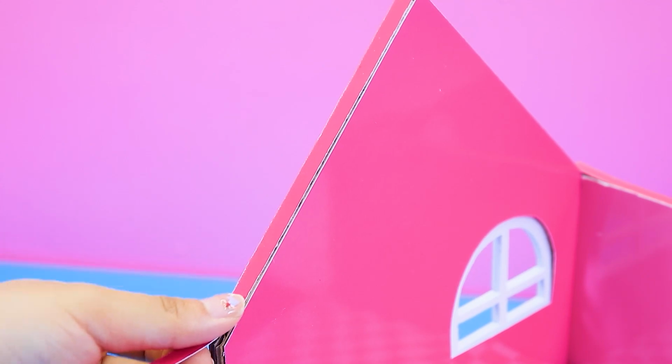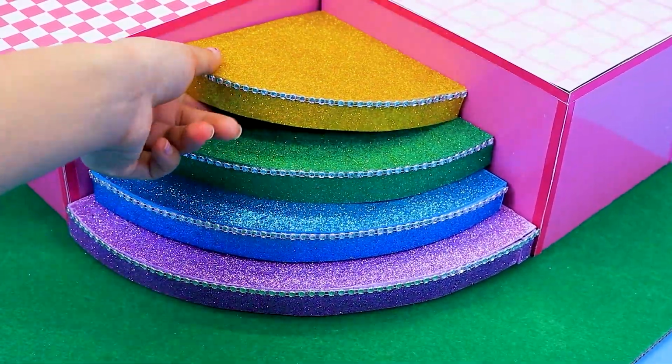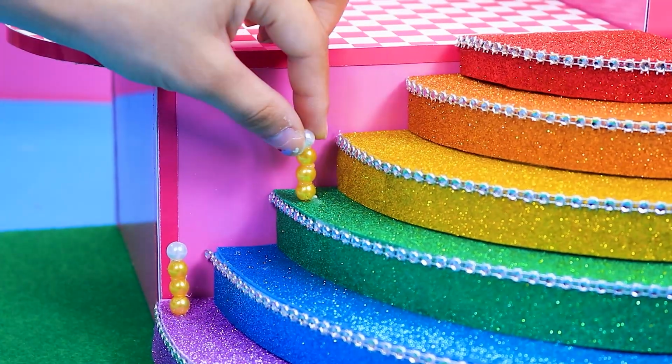First, I will make a rainbow stair. Purple, blue, green, yellow, orange, red, sparkling gem and more to make a gorgeous stair.